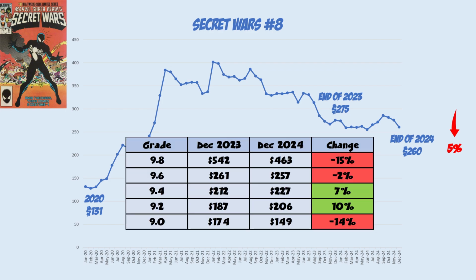Here are the individual grades, and I added some pricing on there too, which I haven't done for the other books because there are so many different grades. But again, 9.0 through 9.8. Here you can see the individual grades. 3 of them went down in price. 2 of them actually went up in price, the 9.2 and the 9.4. And you can see where the price ended in 2023 and then where it ended in December 2024. So overall, not a bad year for the book. Again, a majority of the grades did decline.